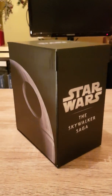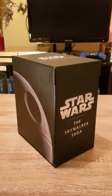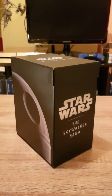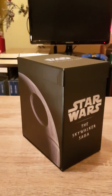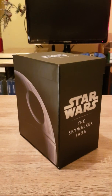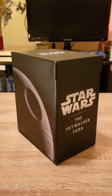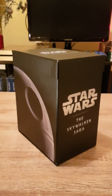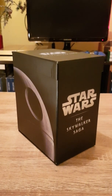Now, just a little bit of history before I open it up. When Lucas did these films, he was under a lot of pressure when he did the first set of movies, yet he was still behind the scenes. I think the reason he sold it to Disney, and this may be a controversial thing to say, is because I don't think he wanted the responsibility of doing a sequel, because he knows that he would be heavily criticized for it.